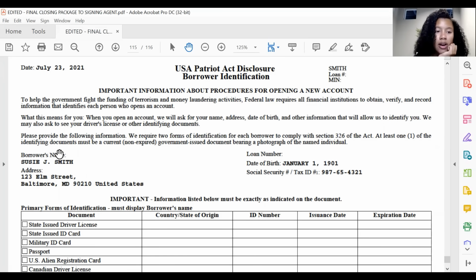At least one of the identifying documents must be a current, non-expired government-issued document bearing a photograph of the named individual. So what I wanted to know is, there it is, we require 2 forms of identification for each borrower to comply with the section. So 2 forms of ID. That's the reason why when I call to confirm the appointment, I ask for 2 forms of ID, because I work with a lot of companies that require 2 forms of ID on the Patriot Act.